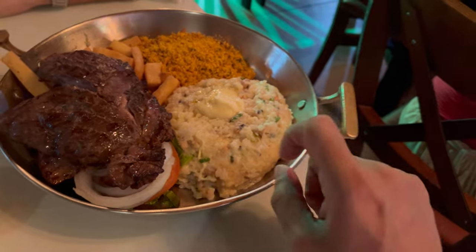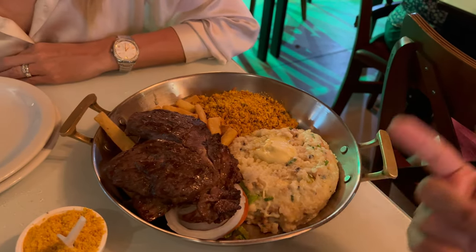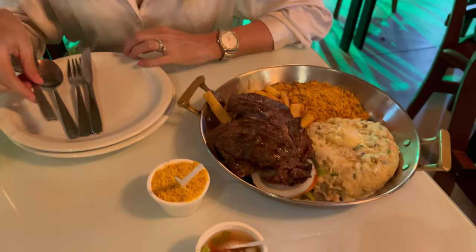Yeah. And this is a mix of rice with herbs. And underneath you have also onion, tomato. This is baião de dois, with a mix of beans and rice, which is something very typical from northeast of Brazil. Perfect. All right, we're gonna dig in.